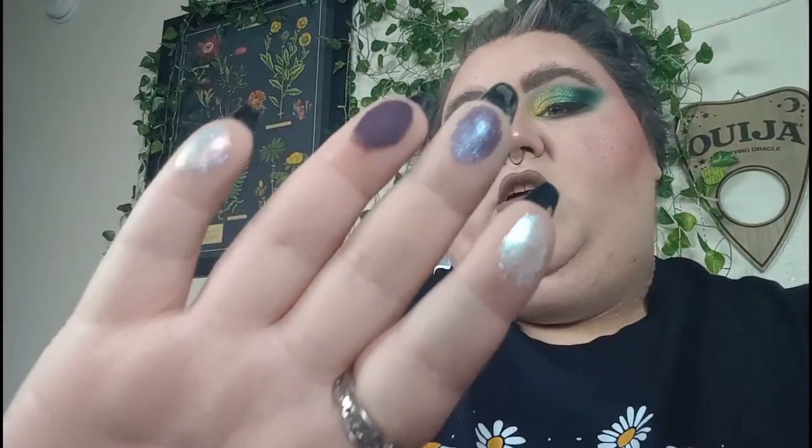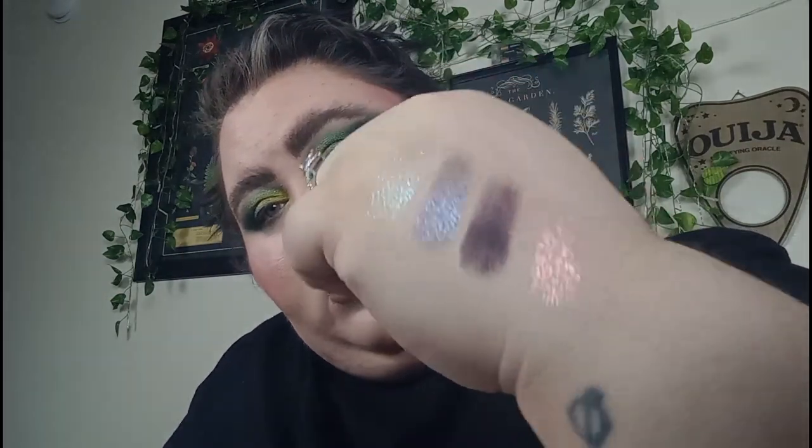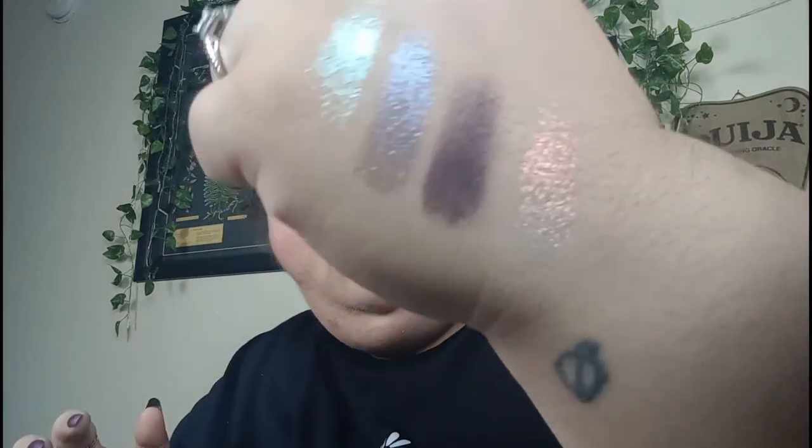So we have the shade Salty, Sea Space. This is my first time with Unearthly Cosmetics, so I'm very excited. And then we have Sea Urchin and Hydra Space. Look at these. Oh my goodness. Look at those. Let's see if I can build up the matte a little bit. But those shimmers, I'm out of makeup wipes, so let me grab my micellar water one second.